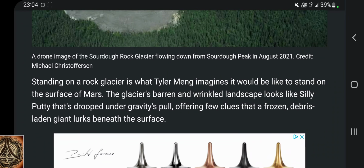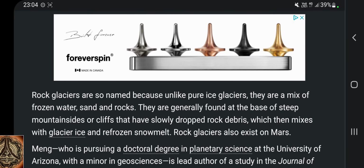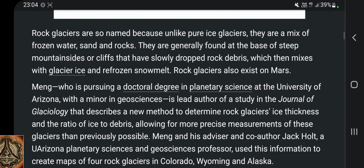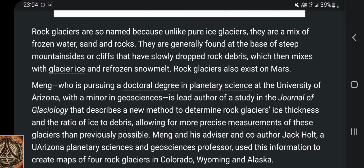Standing on a rock glacier is what Tyler Meng imagines would be like to stand on the surface of Mars. The glacier's barren and wrinkled landscape looks like silly putty that's dropped under gravity's pull, offering few clues that a frozen, debris-laden giant lurks beneath the surface. I haven't read it yet because I didn't have time. But anyway, rock glaciers are so named because unlike pure ice glaciers, they are a mix of frozen water, sand, and rocks. They are generally found at the base of steep mountainsides or cliffs that have slowly dropped rock debris, which then mixes with glacier ice and refrozen snowmelt.